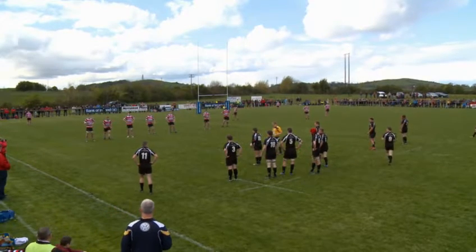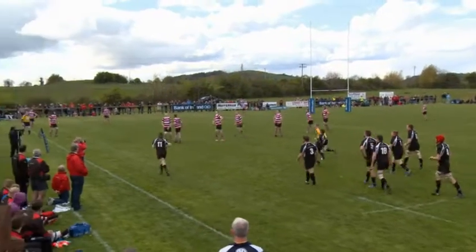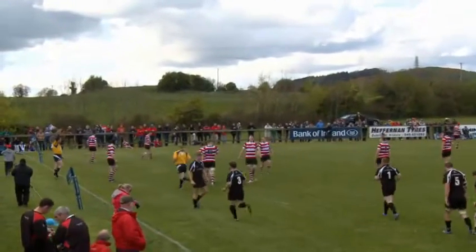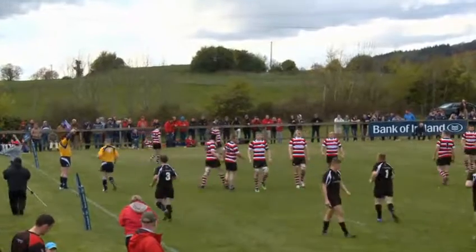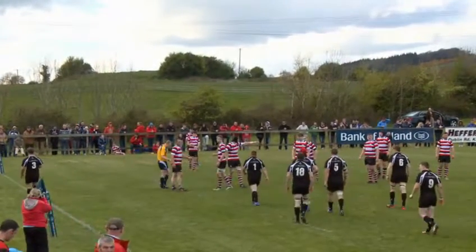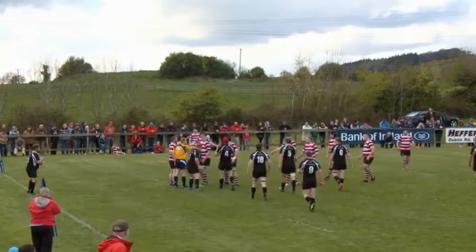So McInerney now with this kick up towards the Enniscorthy line. And again, he has struck it extremely well. That's a beauty. So I'm watching the patching up job on Doc O'Connor. I don't think he's going to be back on for the line out. In fact, he won't be. So it's Lahey with the line out there.